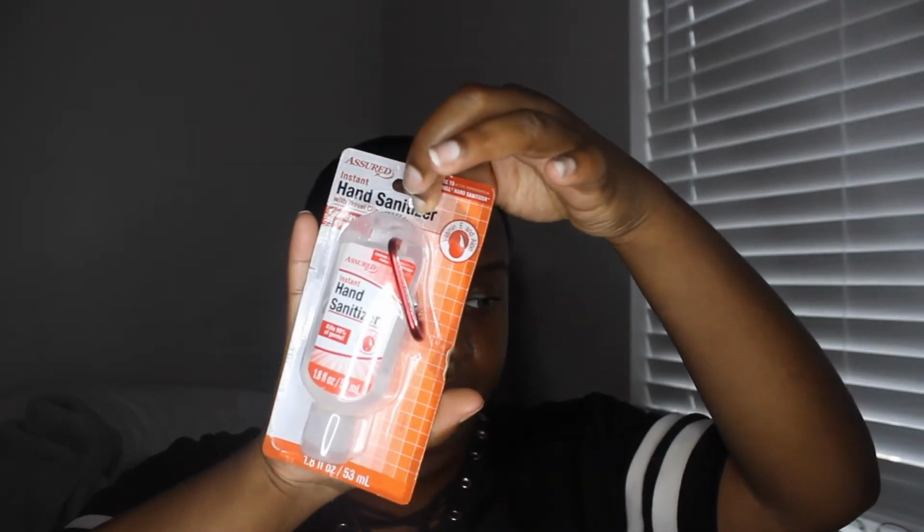Okay, so from Dollar Tree, I got this candle and it is called Fresh Linen and I only got it because it was $1. Then I got these hair clips for my hair, just hair clips. Then I got this hand sanitizer keychain thing, yeah. And I think that's all I got from Dollar Tree.